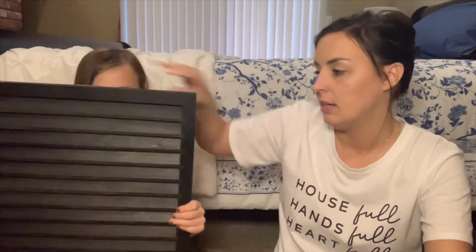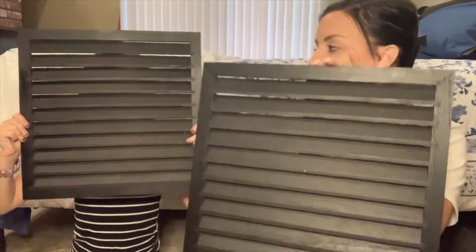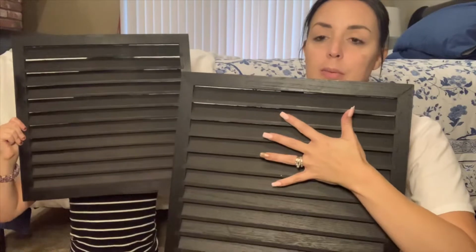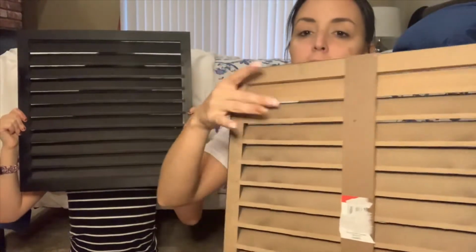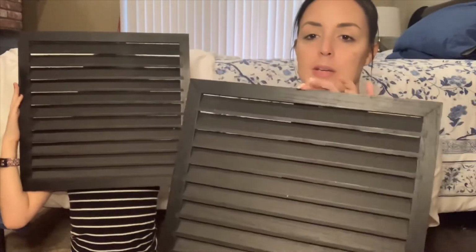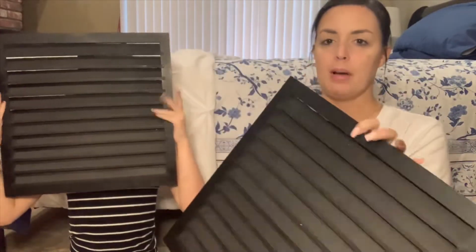Another thing that we found were these super cute shutter squares. These are so cute. You can use these for so many different things. You can put like a sage wreath here, or you could maybe put cards in it by turning it upside down and maybe blocking off the back of it. You could put some holiday cards in here as well. You could slip pictures in it. You could glue stuff to it. There's so many DIY possibilities with these.